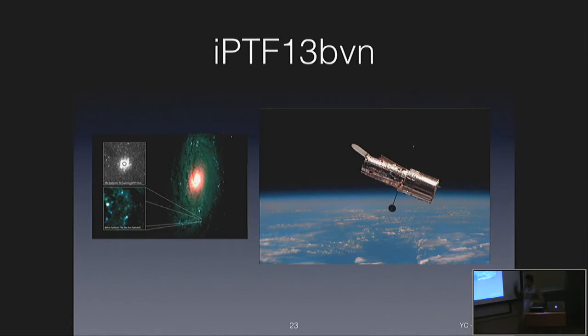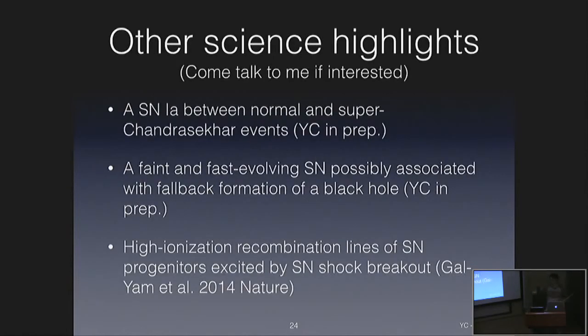So HST will revisit this supernova site again sometime this year and next year to see if the candidate here actually disappeared or not. If it has disappeared, it will be the first confirmed type Ib supernova progenitor. And I also work on other things like type Ia supernova between Nova and Chandrasekhar events. And we also found a very fast and faint supernova, which may be associated with the fallback formation of a black hole. We also found some high ionization lines, which actually tell you the chemical abundance of the supernova progenitor. So if you are interested in any of this topic, just come talk to me.